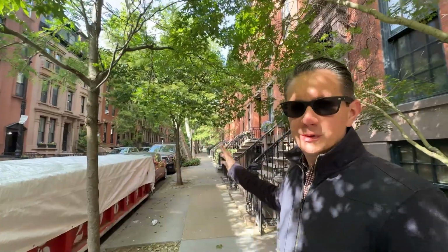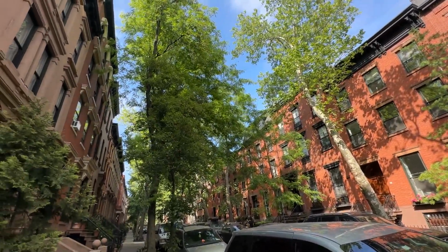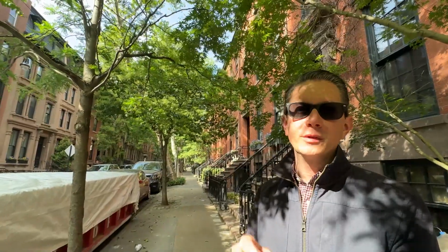All right, so we just arrived at our last stop. It's actually a little bit down the block. I don't want to get too close because, you know, sometimes there's people home. But this is 33 Garden Place. Now, I've shown Garden Place on the channel before in the form of a short. It's one of my favorite blocks in Brooklyn Heights.